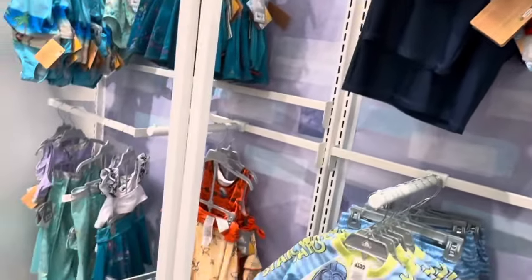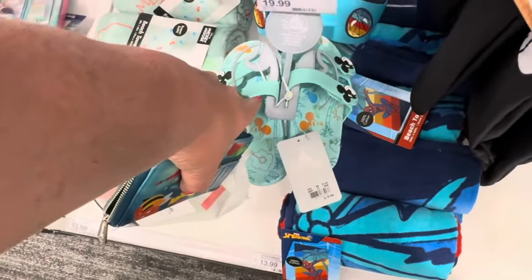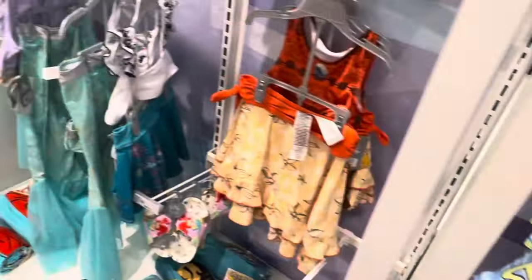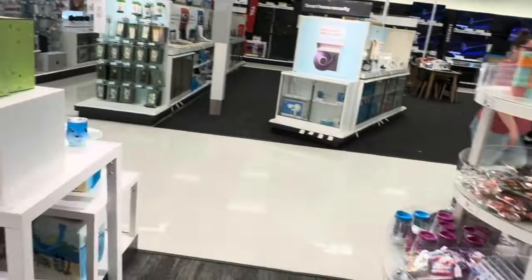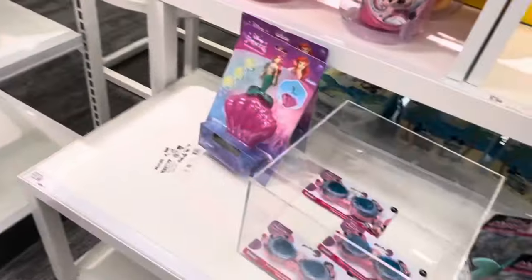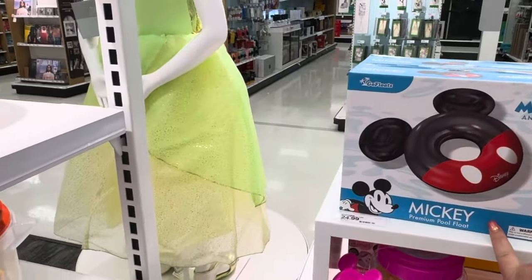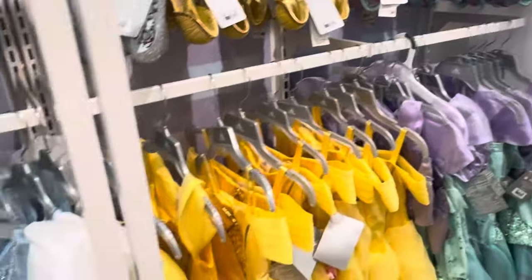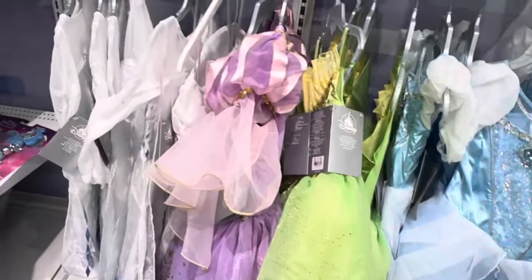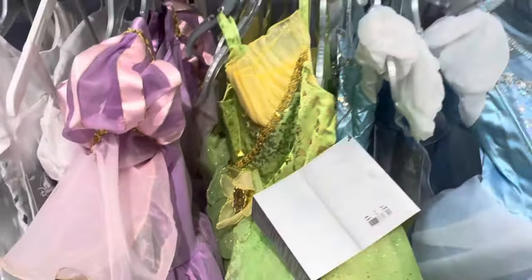So if you were wanting to purchase stuff for your next Walt Disney World vacation. Look, are they flip-flops? Oh my God, I'm dying. Oh, love this one. Love that one. Yeah. I am feeling all of this Disney stuff here. A little Disney Mickey Mouse set. Some Mickey Mouse cool ears. A whole princess costume section. You have to have princess costumes. Especially like Tiana. Look at that one. Gorgeous. Cinderella.